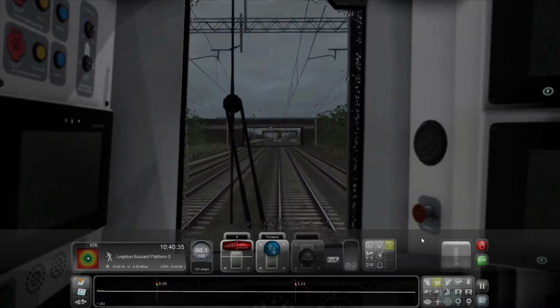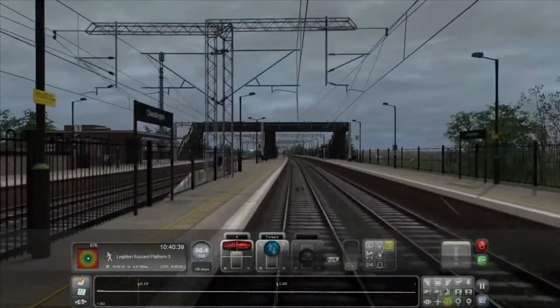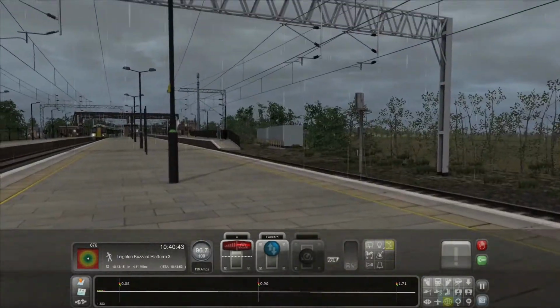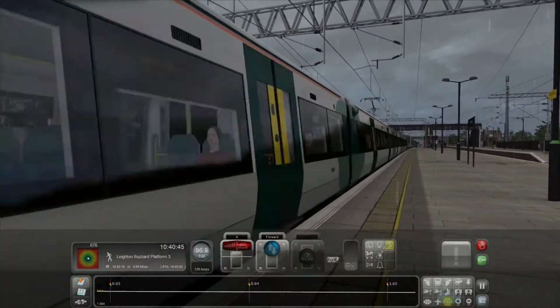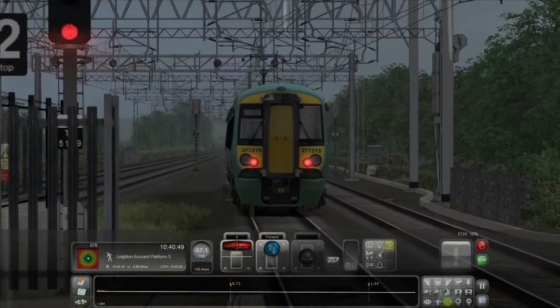We are now about to pass by Cheddington. Let me see if I can just quickly go along here and go to where I usually stand, which is around here. Just watch as we do speed on through. For all of you who are interested, we're 377-215.